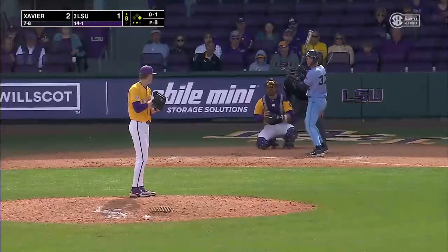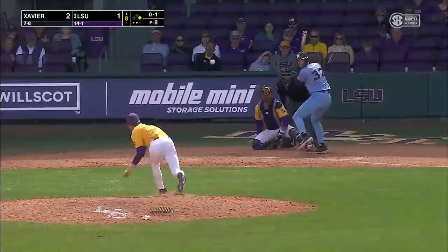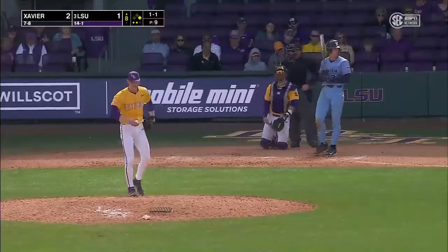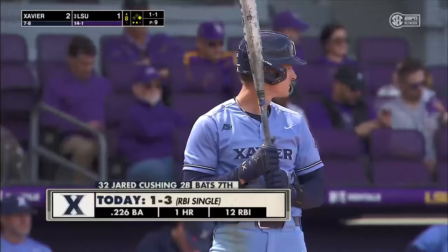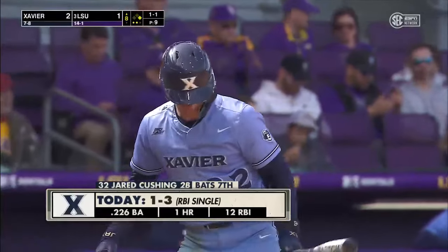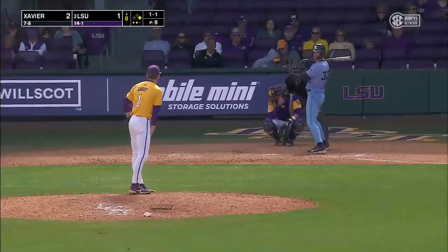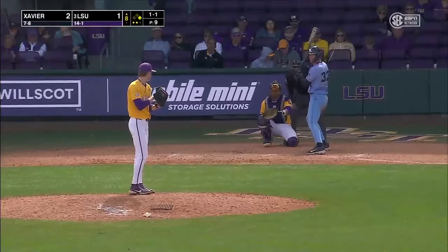The one strike pitch to Cushing, who has struck out, lined out, and singled in a run. His RBI base hit came in the sixth inning. And that right now is the game winning run for Xavier, pending six more outs for the Tigers.